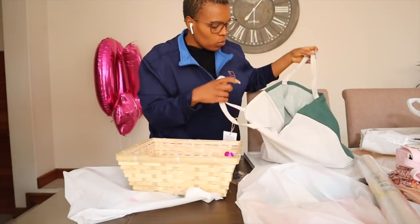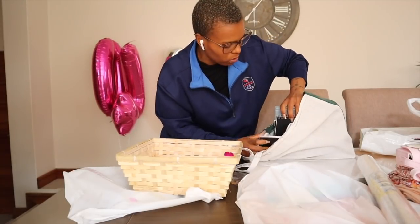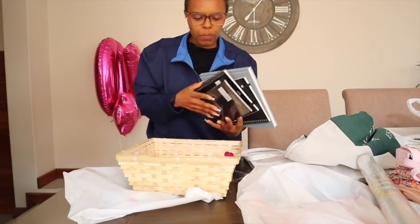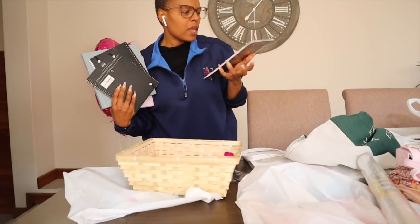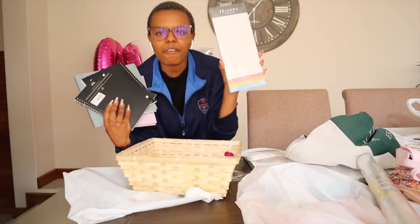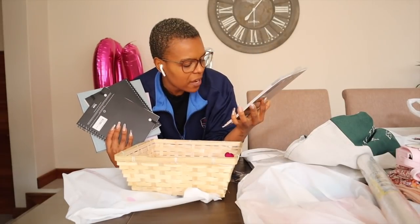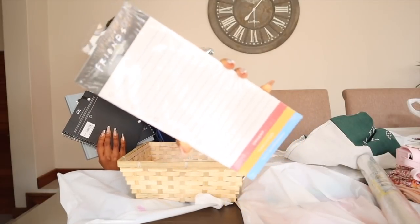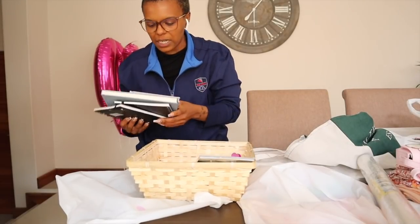So we have got from Typo, because I'm the queen of Typo, I picked up a couple of diaries for her. We picked up this notepad. This is a to-do list for friends and making lists. This is a notepad for urgent, for later, for not happening. It's pretty dope. I like that one. So we're going to put all of these in here.